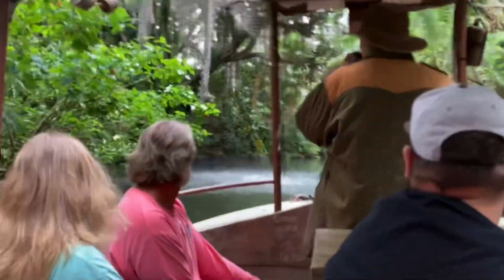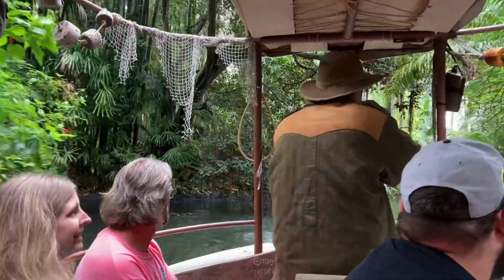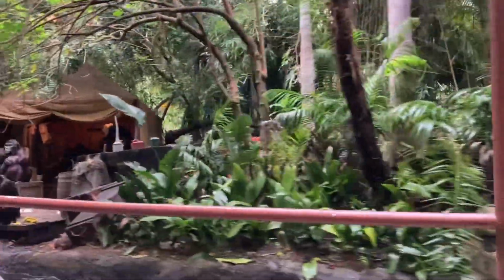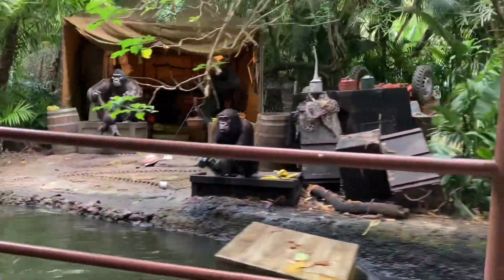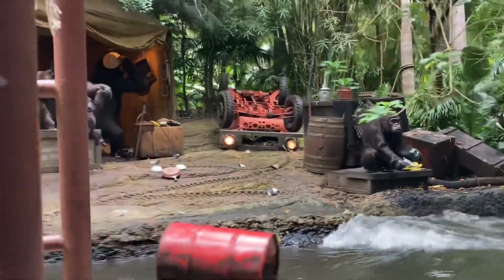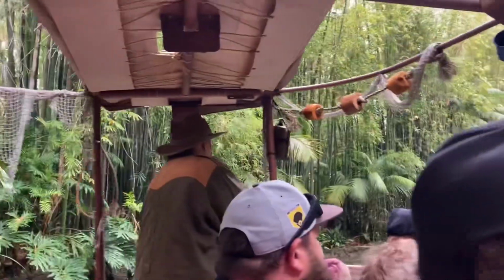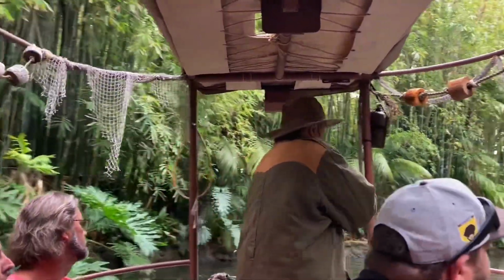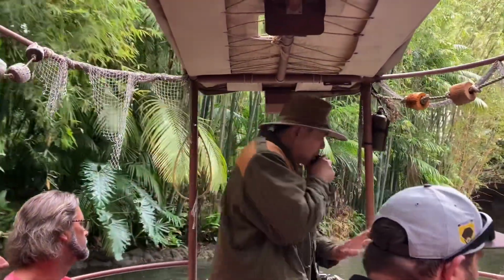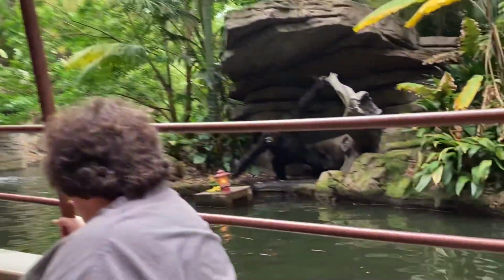Oh, an explosion. Let's get closer. Oh my, the family of gorillas have overtaken the safari camp. Kids, stay very still. Don't act like a banana. Gorillas find that very appealing.